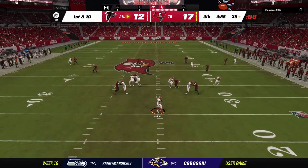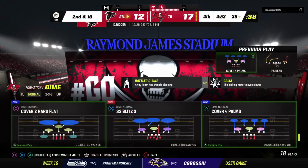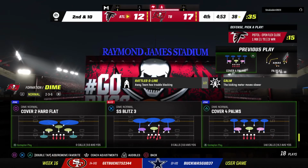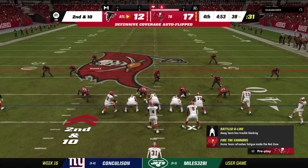He'll look to throw. And this one too low. Well, he certainly did a nice job improvising there, extending the play, hoping someone would come open downfield, but they never did. So now 2nd and 10 after the incompletion on first down.